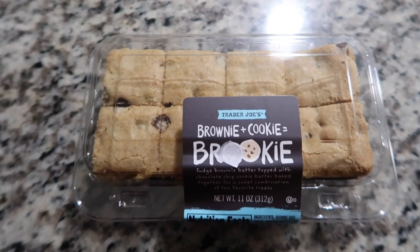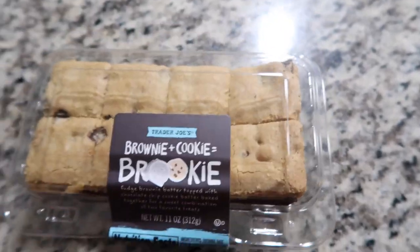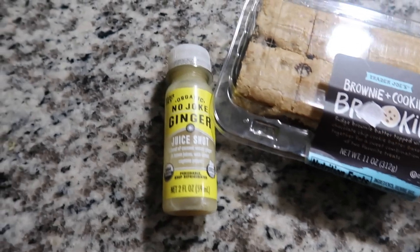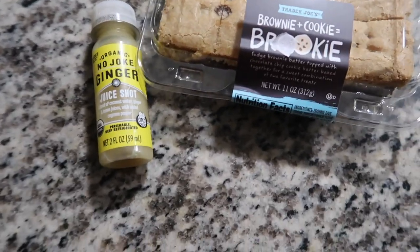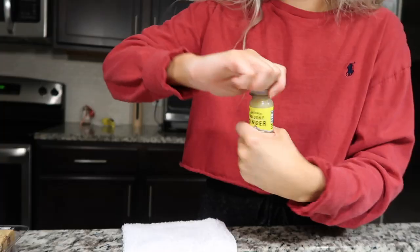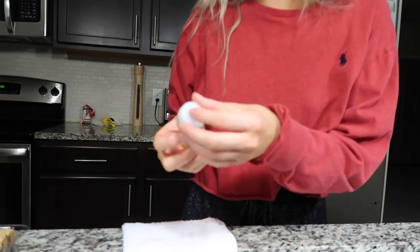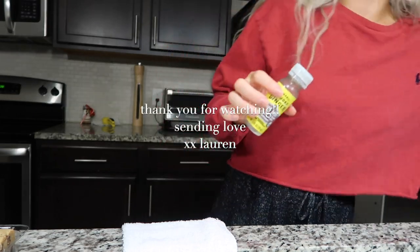Okay, I just got out of the shower and we got these brownie and cookie dessert things. So we're going to try those and then I'm going to wash it down. We ate out all weekend. So I'm going to wash it down with the ginger shot after. Trader Joe's has some of the best ginger shots.